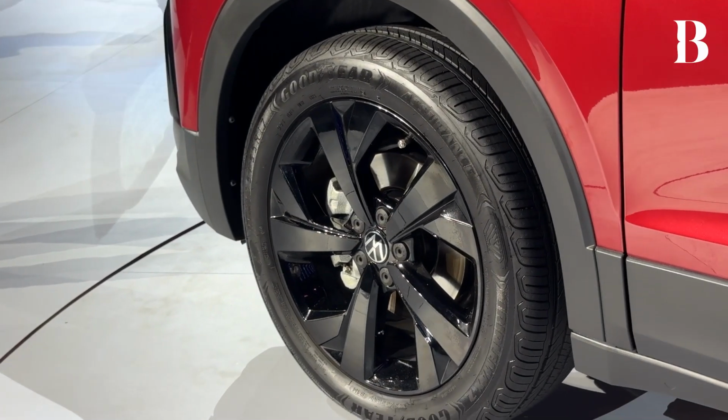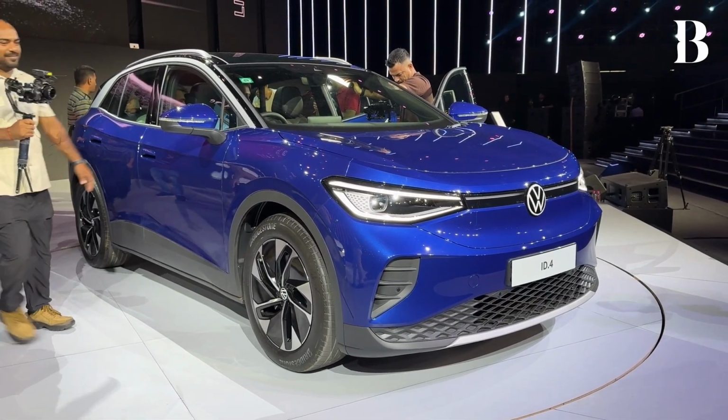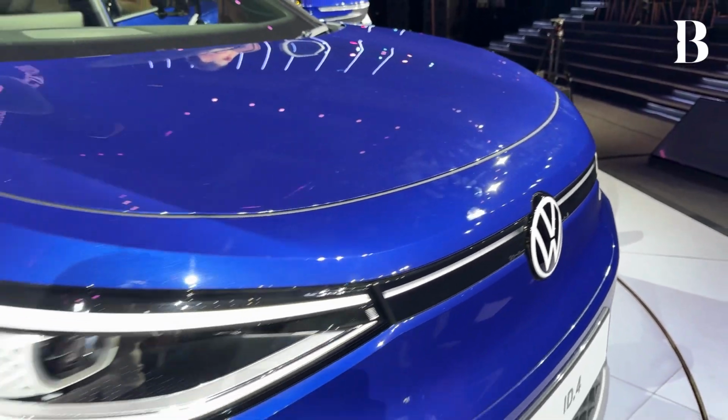But most importantly, Volkswagen India has also announced the arrival of the blue car that you see right behind me, and that is its first electric offering, the ID.4, which will come to India really soon. And in this video, I will give you a quick walk around of these fresh products and let us know what you think about them in the comment section below.